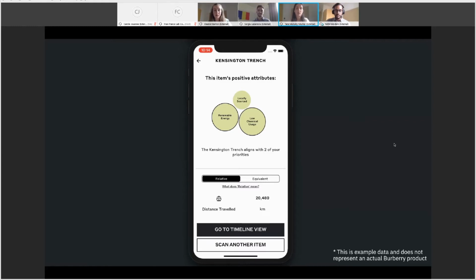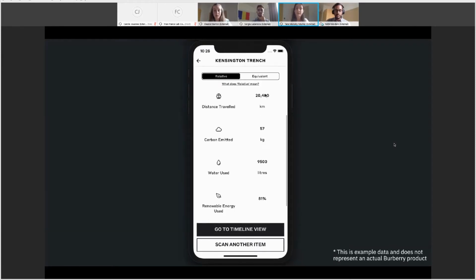So the green bubbles are the positive attributes for the coat, and the larger bubbles are the attributes that align with the priorities that he selected earlier. And all of the data that you can see on this page is just example data for the purposes of the presentation and doesn't actually represent a Burberry product.